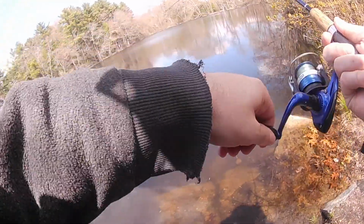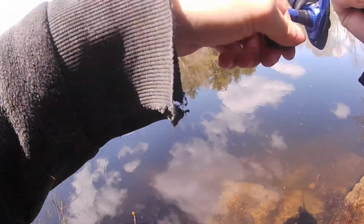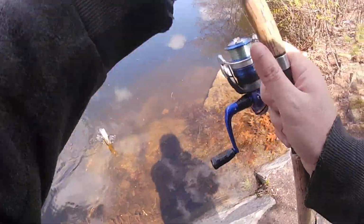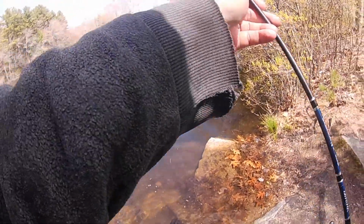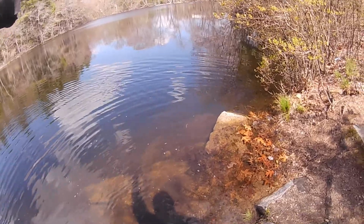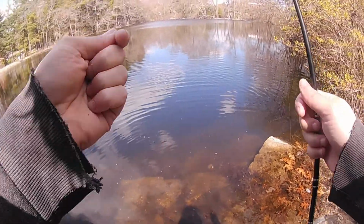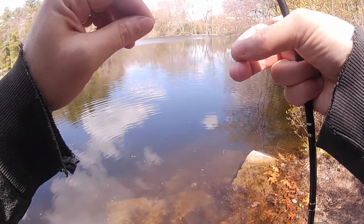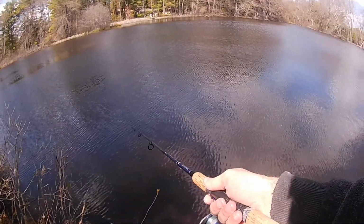There we go. On the pickerel. There's a lot of them in here. Oh! Oh! He cut the line. It's still in his mouth. And he's right there. And there he goes. Yeah, that's a problem. That sucks.